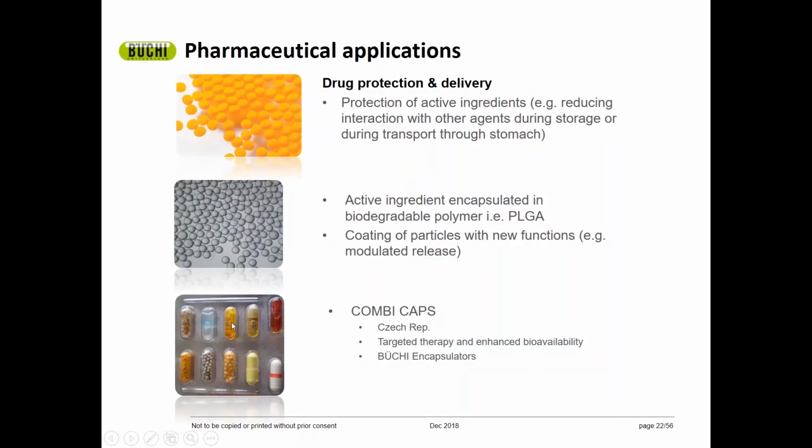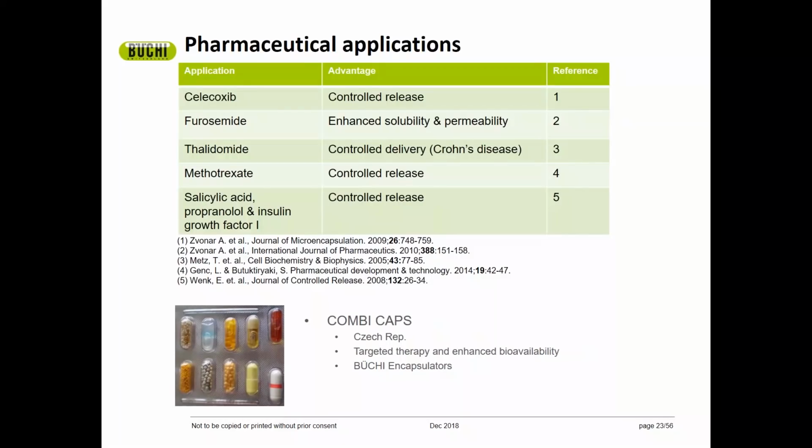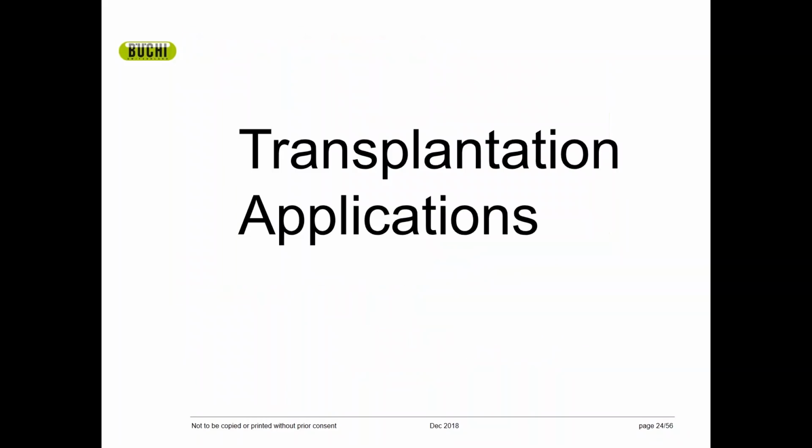So maybe you have an oil here that allows your drug to be solubilized better in the stomach, etc. So you can have your oil here, and you have your microparticle inside, and then it allows better delivery of your active ingredient that you want to deliver. So again, there are so many examples in literature for anybody who's interested in looking them up, of materials like furosemide, thalidomide, etc., that use the technology itself, and they actually show you the polymers, etc., that they use.